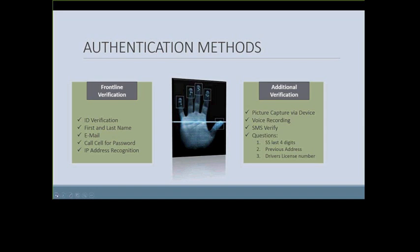So that's what we recommend, something to cover two methods of getting information to this person so that one person with your wallet or sitting in front of your computer cannot in and of itself become you.